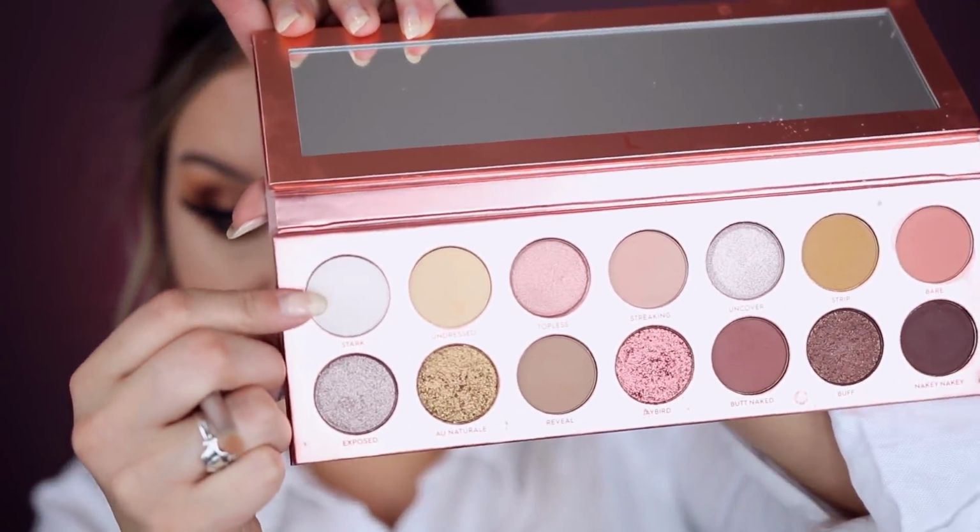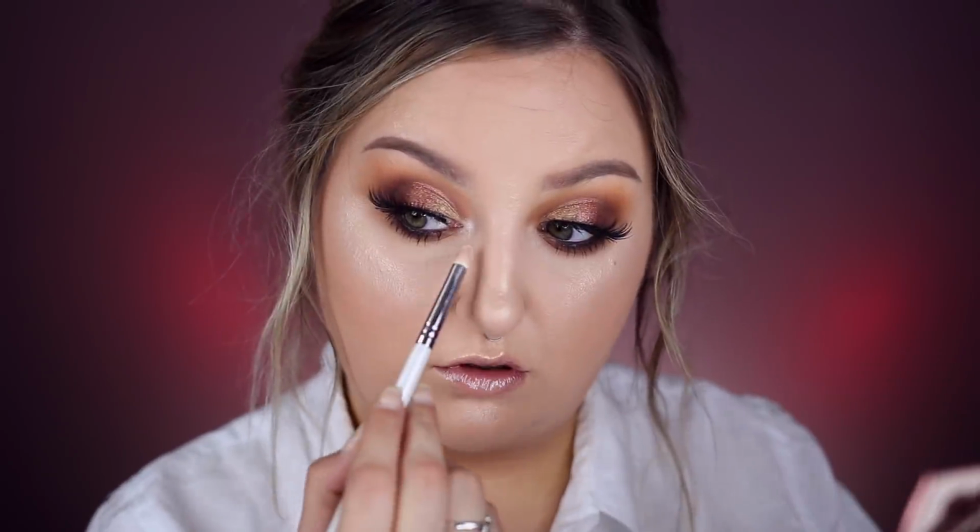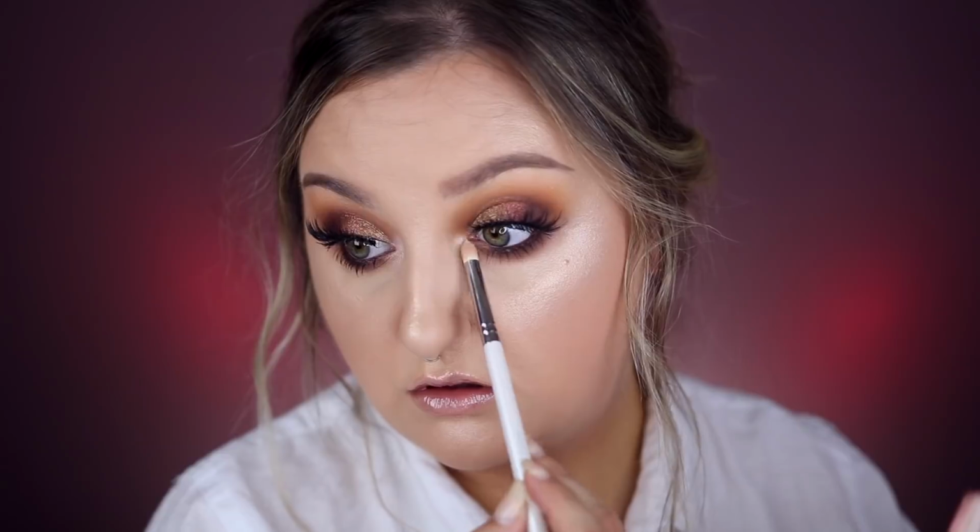We are not done. No, I need to put some of those lighter shades on. I think I'm gonna go in with the shade Stark here and I'm gonna really brighten up my inner corners. Ooh. Super bright. I'm just tossing a little bit of that same shade on my brow bone. Just a taint. And this is the finished look.